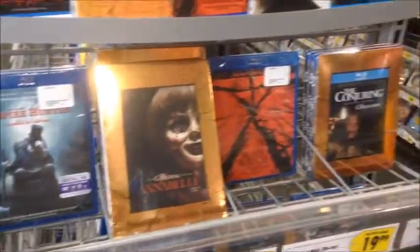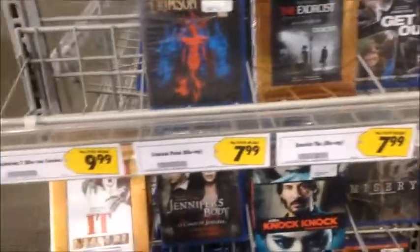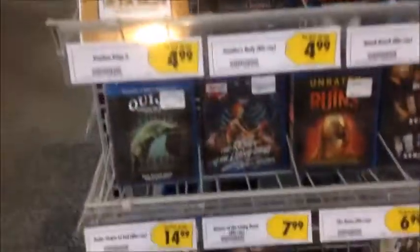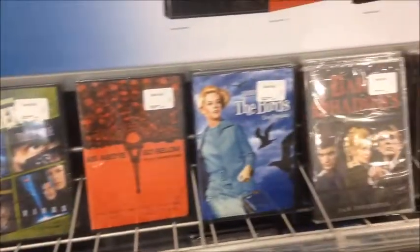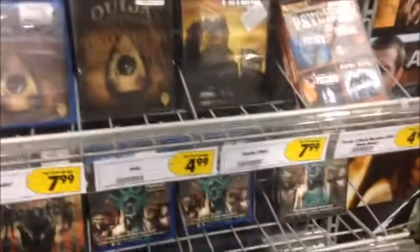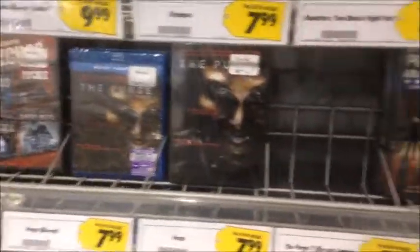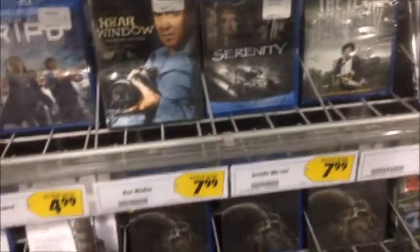Then here's their horror selection. Not too much in the way of that. There was just the end cap of this, and that was it. And all the stuff I already have. Then they had more horror stuff over here too, like Ouija or Krampus, The Purge. They had all the Purge movies there. They had no Purge: Anarchy on Blu-ray.